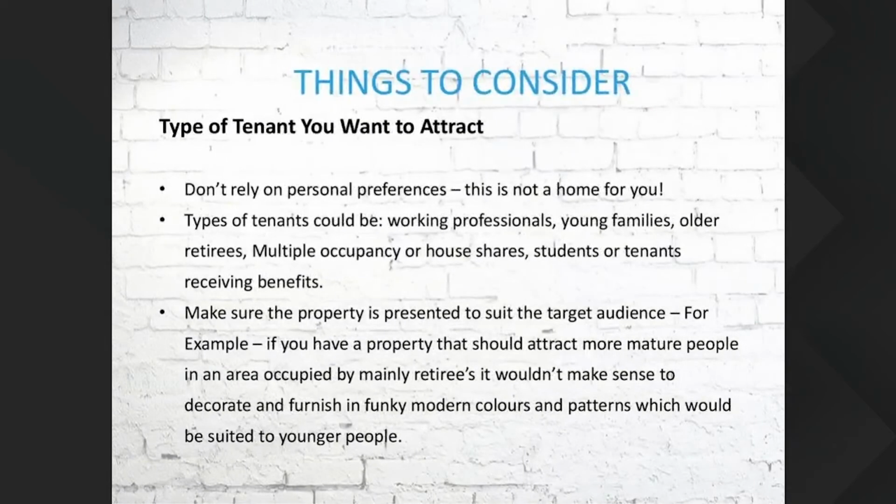That's really important. Next, the type of tenant you want to attract. When you're looking for a property, don't rely on your own personal preferences, because it's not a home for you. You've got to think about who your tenant's going to be and what sort of tenant you want. It could be a working professional, a family, a young family, older retirees, multiple occupants in a house share, students, tenants receiving benefits, all sorts of types of tenants. So think about who your target market is. Think about the sort of landlord you want to be and who you want to let to, and then make sure the property's presented to suit that target audience.